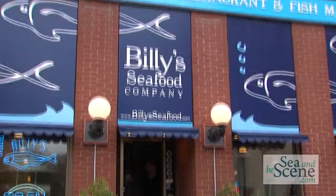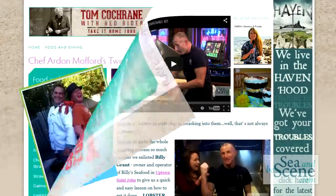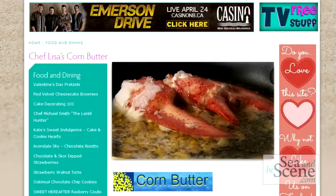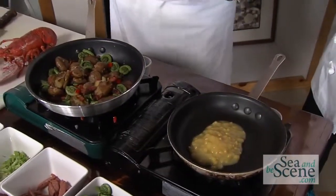He's the finest kind of fella. Be sure to visit Billy's Seafood when you're next in Uptown St. John's, and hit our site anytime you want for lots of lobster recipes and other delicious dishes. Oh, and be sure to look up the recipe for corn butter. We got that one from the Algonquin's executive chef Lisa Sorensen, and it's so lovely to have with your lobster feast.